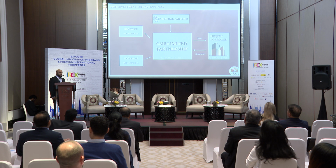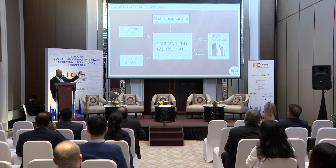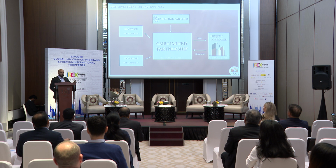This is the model which I spoke about. I've already explained to you how the group is formed. Each investor becomes a limited partner. The funds go into a job creating entity, or a borrower, or a developer. They are going to construct whatever they intend to construct. The jobs are created, and the funds come back into the partnership after the loan term is over. Once the green card is in place, your immigration is taken care of. Once the funds come back into the partnership, they are repaid to the investors.